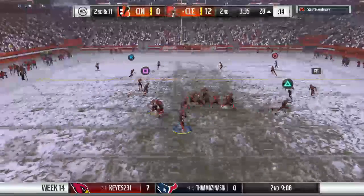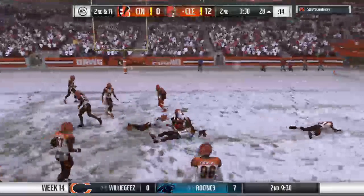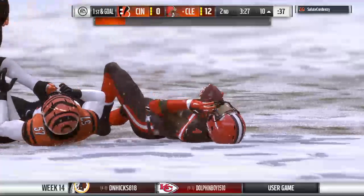They'll look to throw. Oh, he's got a man wide open, complete. And he takes it down to the 10-yard line. 18 yards there, and it'll be a first and goal.